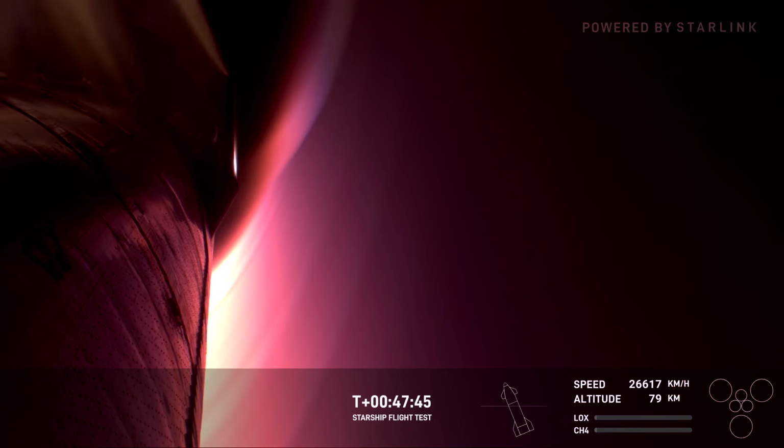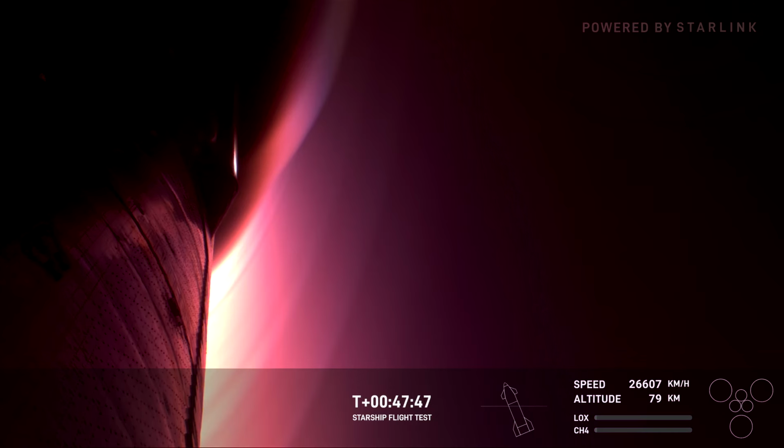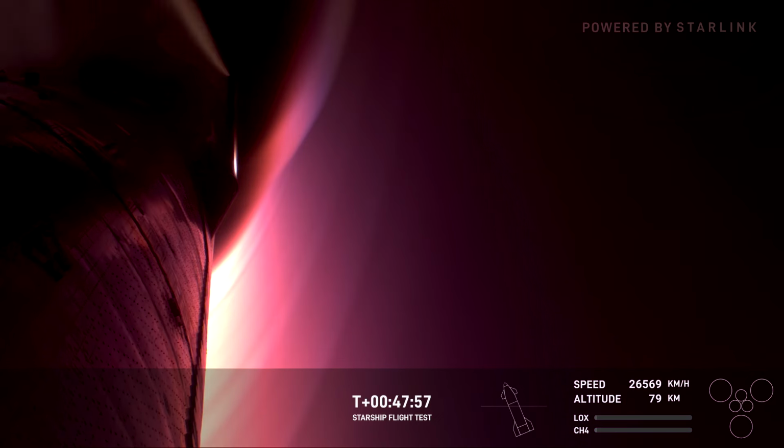Now, at those speeds, yep, pretty fast, the spacecraft is moving through the atmosphere rather quickly, and that results in friction, as we can see that starting to happen on our screen, and this creates a plasma field around the vehicle. That blanket of plasma distorts communication frequencies, so it's not uncommon to experience brief blackouts in communication.